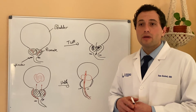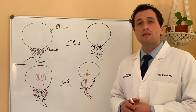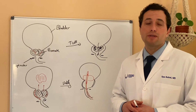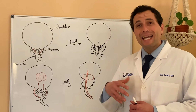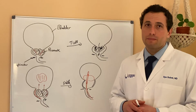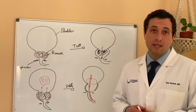Now, for a lot of men, it's a couple days or none at all. For some men, it's a couple weeks, and then occasionally we have some men who experience it for up to 3 months until it goes away. The data for long-term leakage is 1% at 1 year. So is there a permanent risk of incontinence? Yes, but that risk is 1% at 1 year.